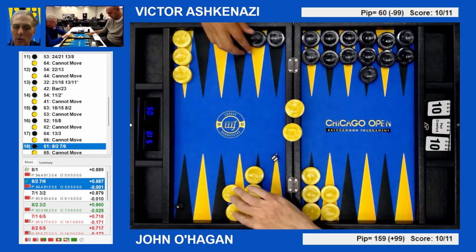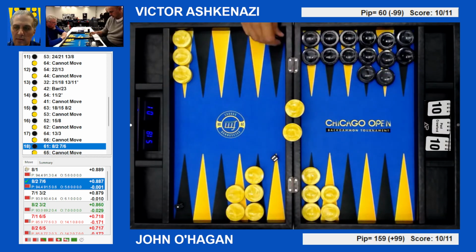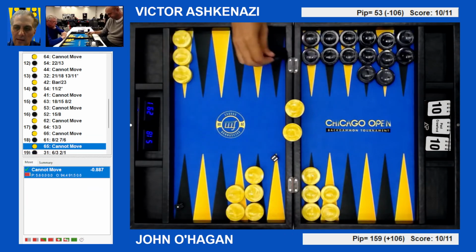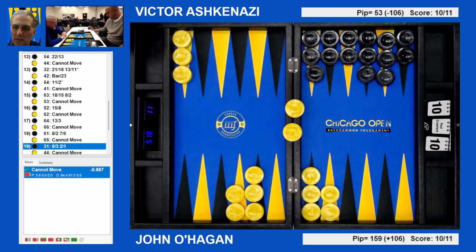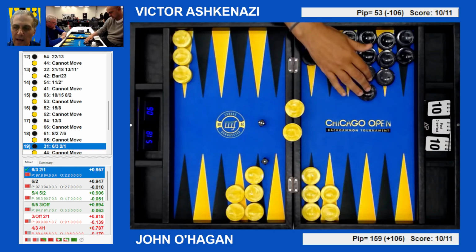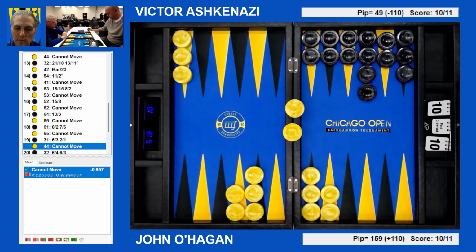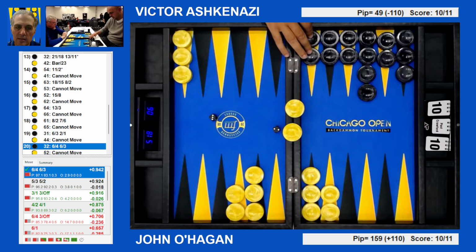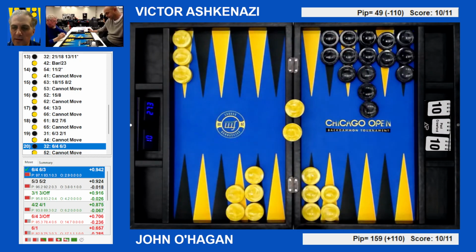6-1. Not a good roll because he's going to have to bring one in. Now he has a lot of bad numbers. 6-5, 6-4, 5-4. 3-1 is okay. Just prepares to clear his 6 point. He doesn't need a gammon here, so he just needs to clear. With the 3-2, he's just going to clear his 6 point, hoping that John comes in with a 6.